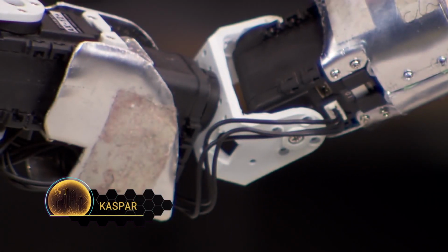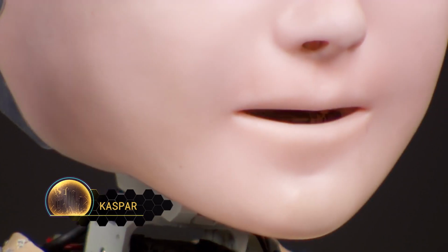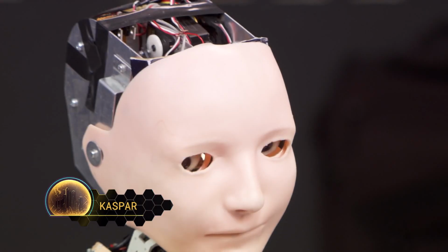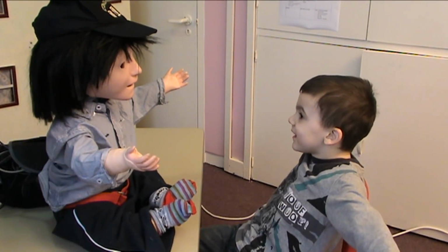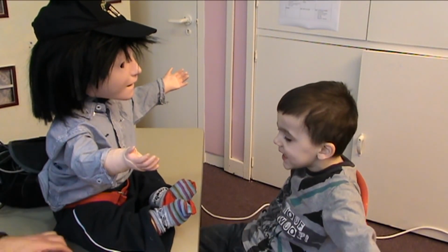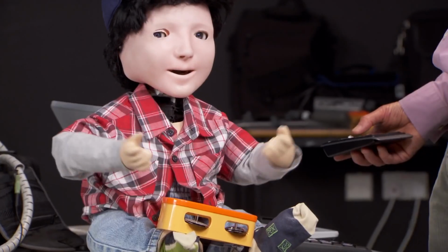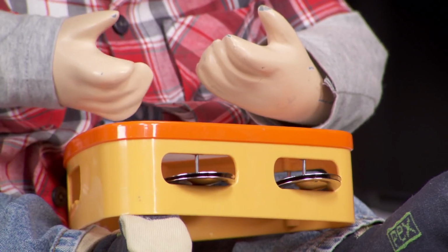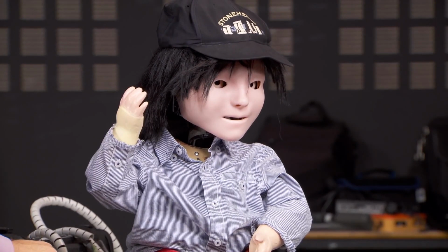Number 1. Kaspar. A child-sized humanoid robot named Kaspar was created as a social companion for kids with autism and other communication challenges. Kaspar can display a variety of expressions and is designed to be a social companion. This robot's face is a mask, like those put on training mannequins for CPR instruction. An onboard small PC or an external PC connected via USB can wirelessly control the robot.